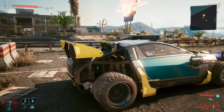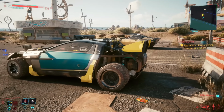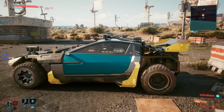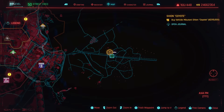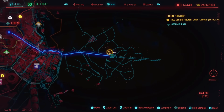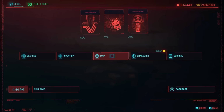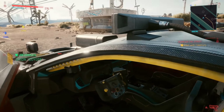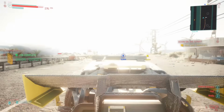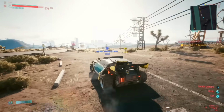Now, this is the souped-up version of its normal self. It's going to have significantly better handling and a higher top speed as well. Now, if you're wondering where this is on the map, it is out in the Badlands, and it's about halfway in between this long strip that goes out into the middle of nowhere. Now, this is $115,000, which is pretty expensive, I'm not gonna lie. But it's awesome, and it's definitely well worth the money.